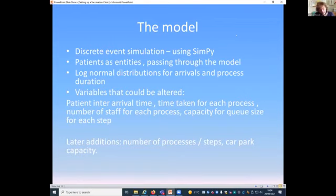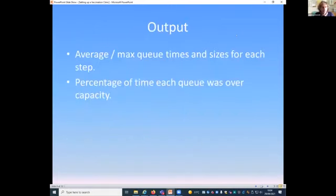And then after having done that, there were later additions where I developed the model to try and make it a more generic model for clinics. So you could alter the number of processes and steps, and I also added in car park capacity. And so the model was designed to output the average and the maximum queuing times and sizes for each step in the pathway, and also the percentage of time that each queue for each step was over capacity.